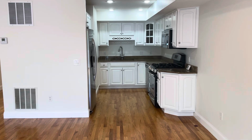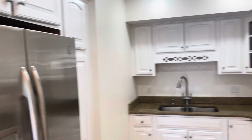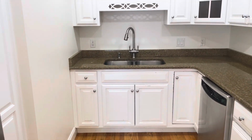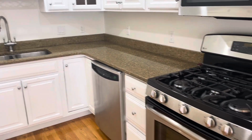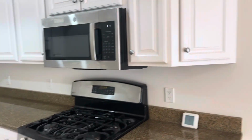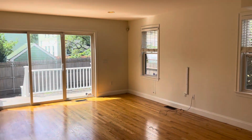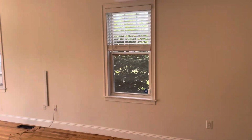Behind me here on the right side, left to right, you got a stainless steel refrigerator, double sink, countertop and cabinet space, dishwasher, state-of-the-art gas stove, built-in microwave. As you can see, lots of natural light coming through here.